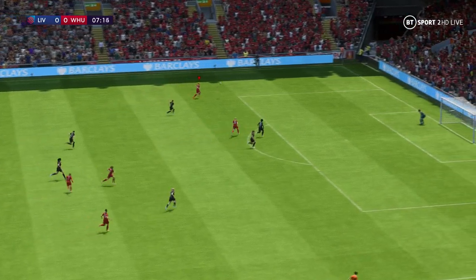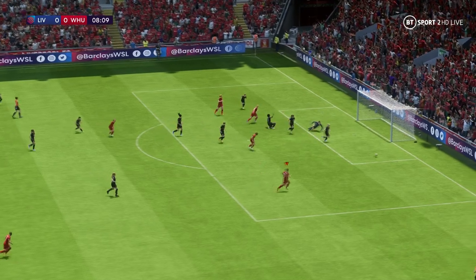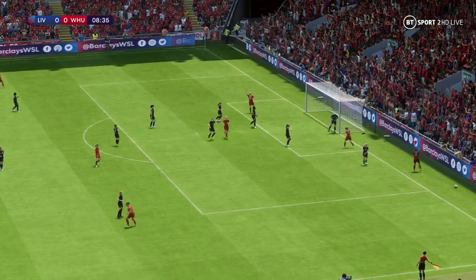Lovely ball over the top. It could be on for her. Can they nudge in front? And the keeper there to deal with it.